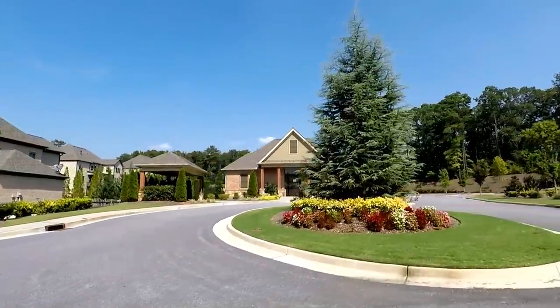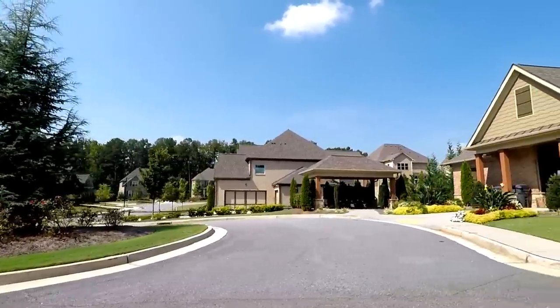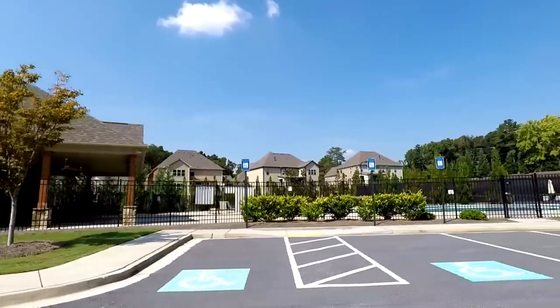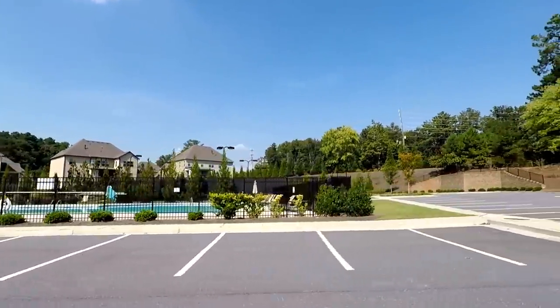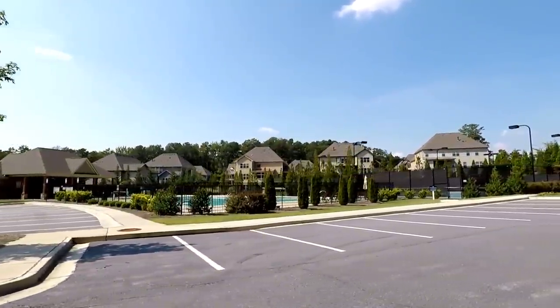And here we have the Community Amenity Center. And the amenities offered are an Olympic-sized swimming pool, a cabana, a sun deck, and two lighted tennis courts. There's also parking for the residents.